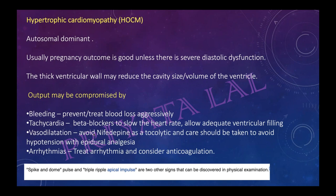Then again, Part 2 people will get a question on hypertrophic cardiomyopathy. So you have to know that this is autosomal dominant, okay? Then the ventricle will have a thick wall. So there will be a reduction in the cavity size and volume of the ventricle. So in this patient, if the ventricular function is fine, then pregnancy will be tolerated.